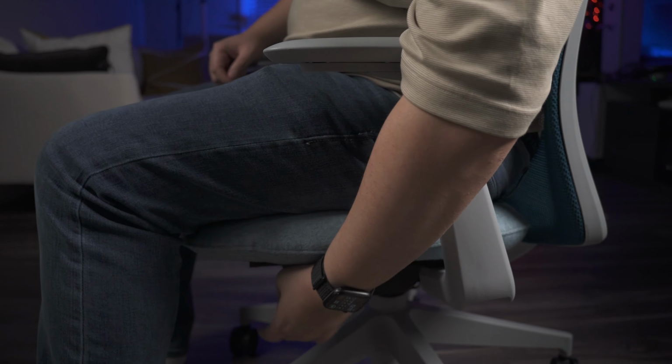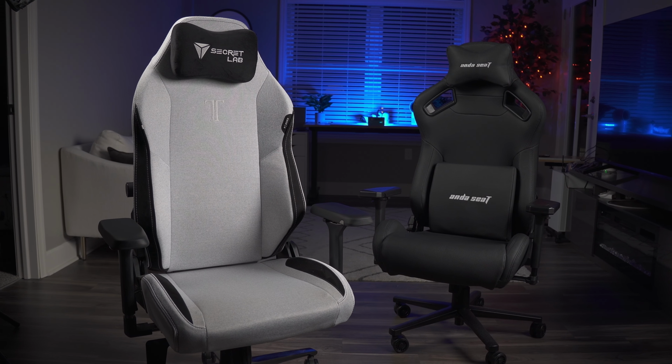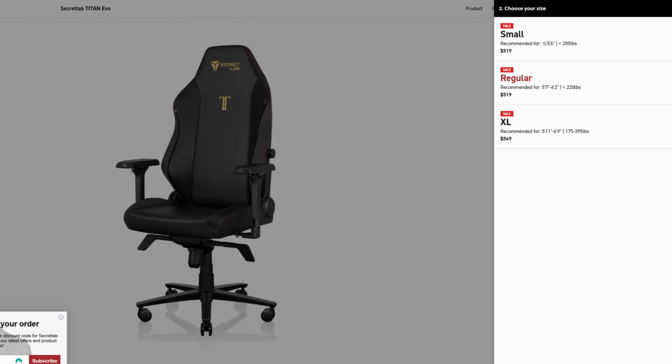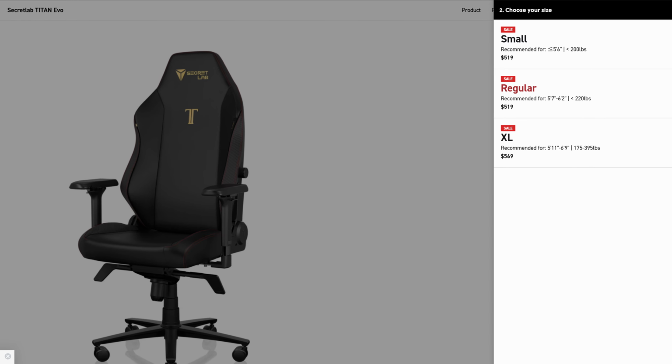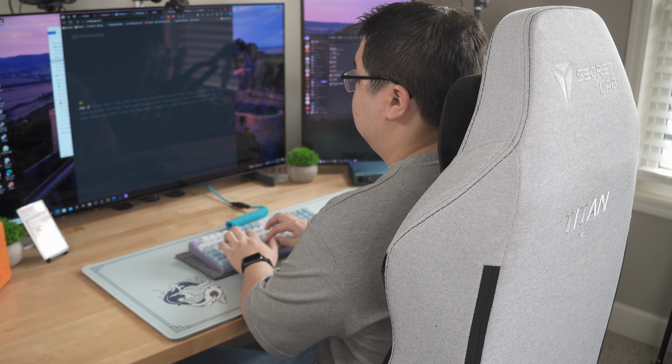Now, one standout feature that you'll find on most ergonomic office chairs that you won't find on gaming chairs is the seat pan depth adjustment. The Soji can slide the seat pan forward and backwards to accommodate different leg lengths, which is crucial for proper ergonomic positioning. This is a feature that pretty much all racing style gaming chairs, including the Secretlab, lack. Instead, Secretlab offers 3 different size configurations based on your height and weight. Now, don't get me wrong, it's good that they offer different size options, but without proper adjustability options, you still won't be able to get a perfect fit for your body.